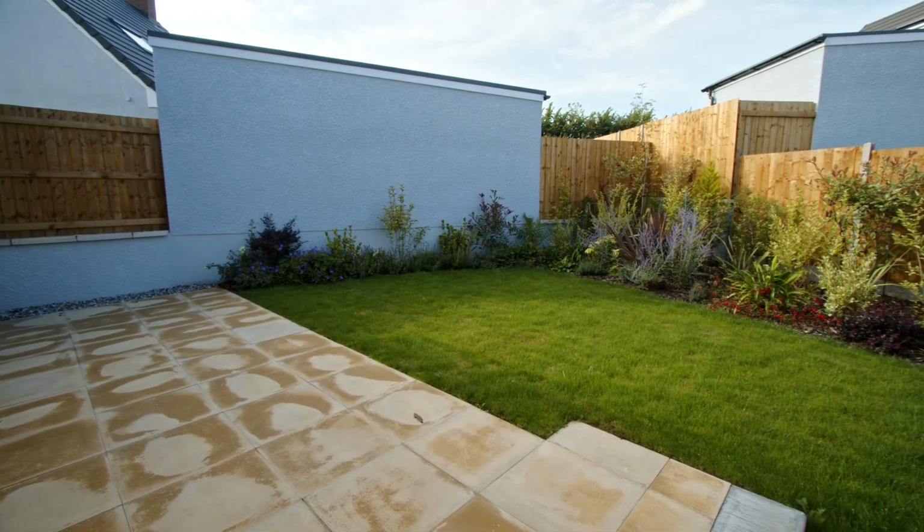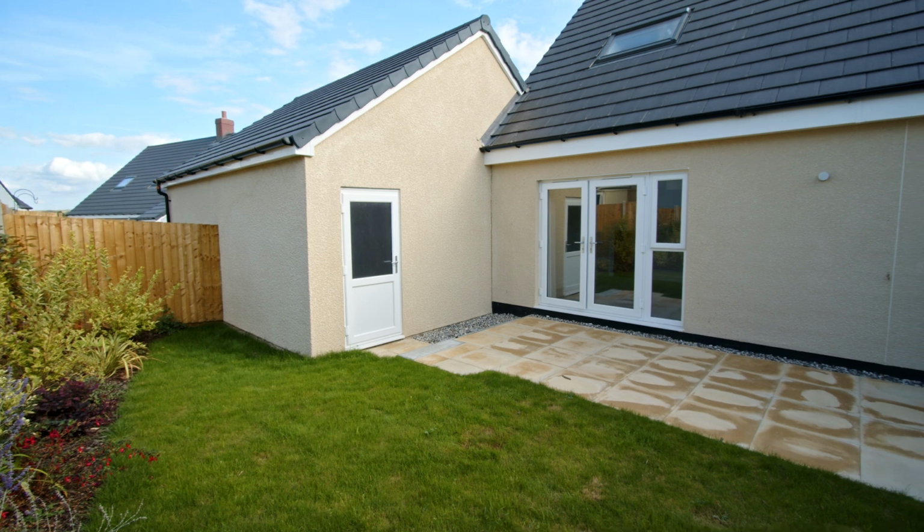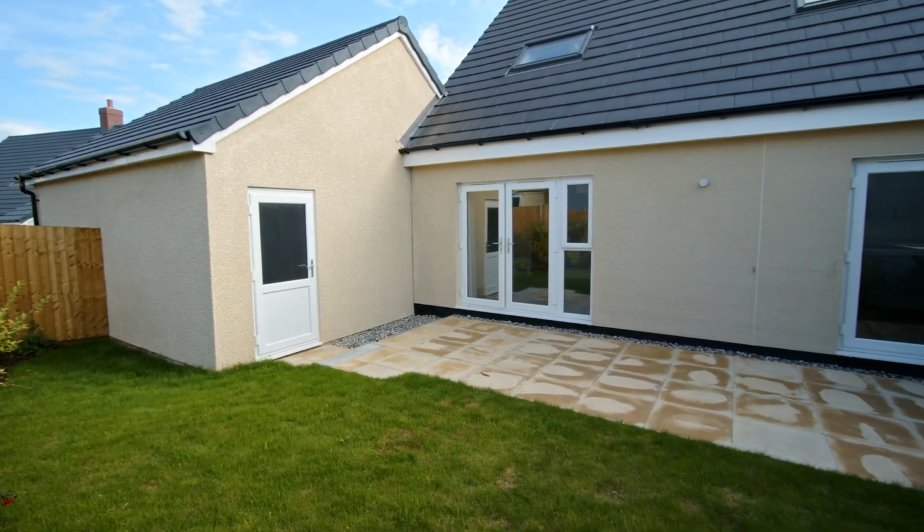So to finish up, I'm here outside of the Holly design on Estuary View. Now this outside rear garden is enclosed throughout, but also does have the levelled lawn, patio and double doors leading from the lounge and the dining room. Now this is going to be perfect for all to enjoy.